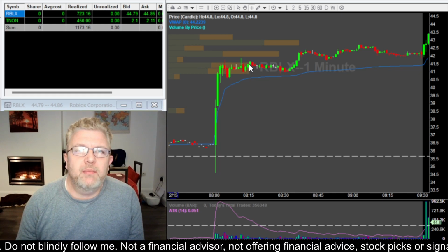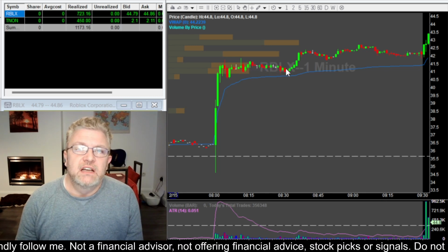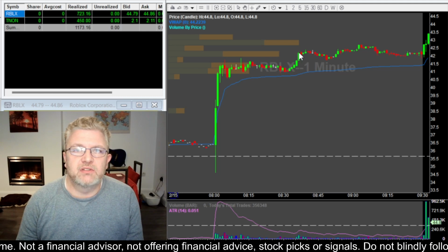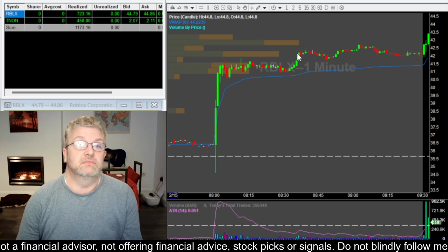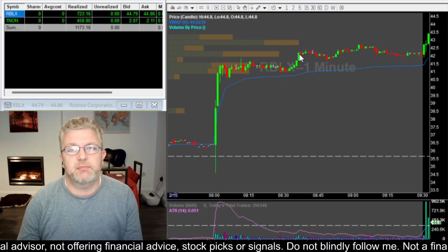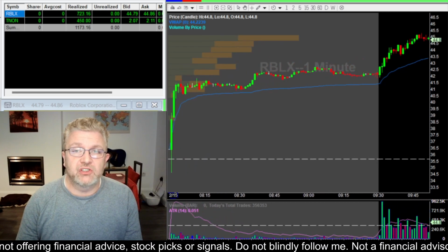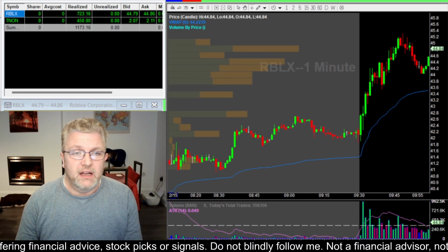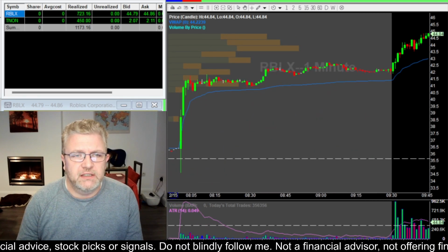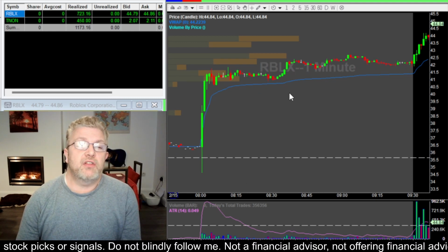So we got a pullback. We made the move there. It didn't break out as I wanted, so I just held through this. And then when it made this break up here, that's when we got out and were able to take just a little over $700 on that move because of this little spike here. RBLX was great today. Later in the day, it just kept on moving up and up and up. We traded it in the large account, and you can pop across onto the large account video a little bit later to see how I got on there. But that was the first trade.